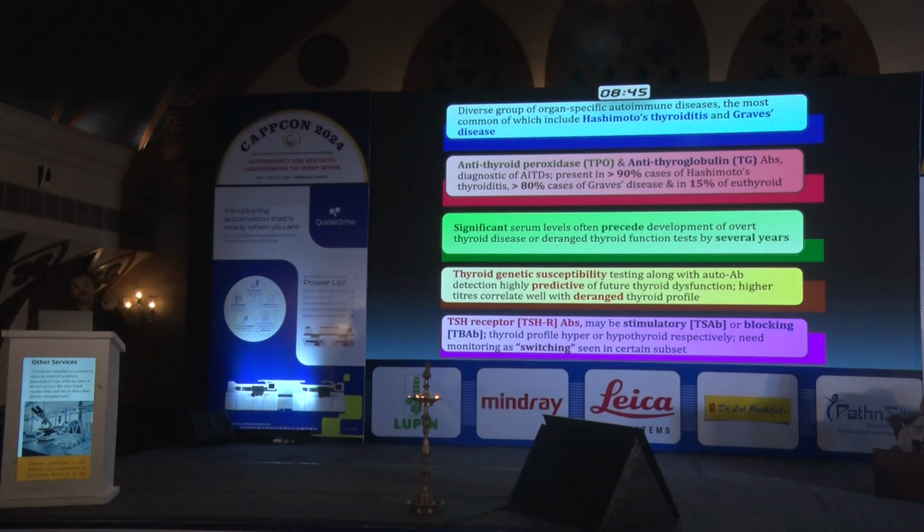You will find more than 90% association of anti-TPO and anti-TG with Hashimoto's thyroiditis, and in some cases with Graves' disease as well. But Graves' disease is a bit different. In Hashimoto's thyroiditis, after destruction of the thyroid gland, a definite hypothyroidism prevails. But in Graves' disease, it is different. This is another antibody, a thyroid receptor antibody, but it's a stimulatory antibody.